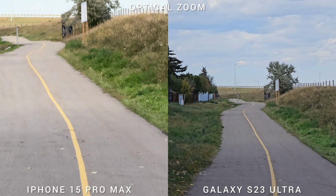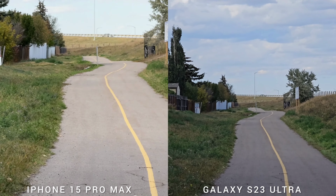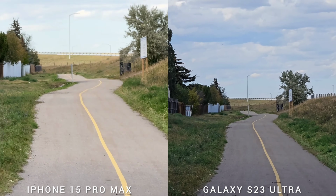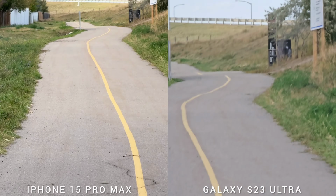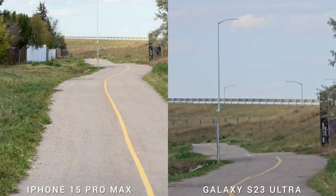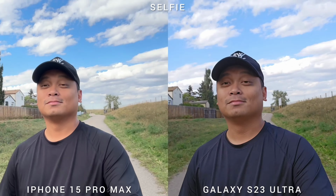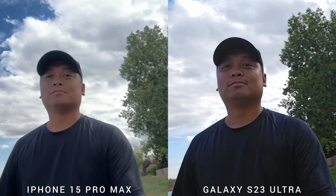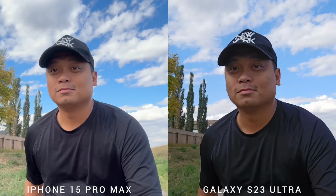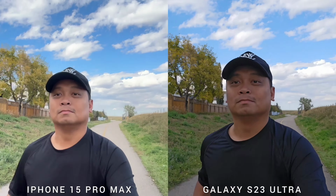and using the 5 times optical zoom of iPhone 15 Pro Max and 3 times and 10 times of Samsung Galaxy S23 Ultra respectively. This is the selfie video recording in 4K 30fps. I like the contrast of S23 Ultra, but iPhone 15 Pro Max is brighter and the stabilization is a little bit better.